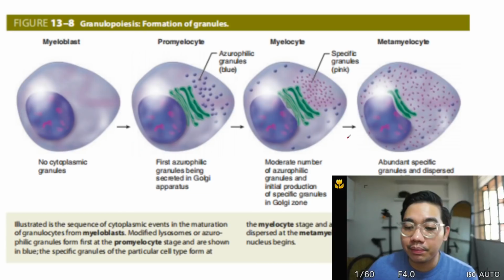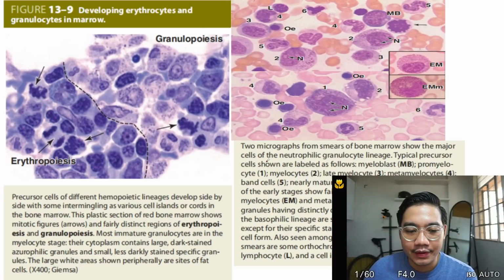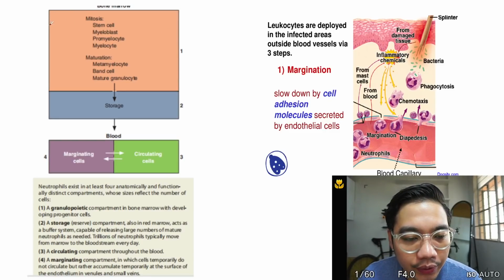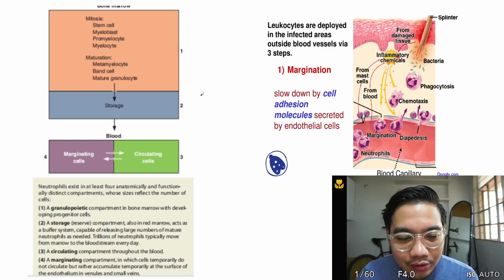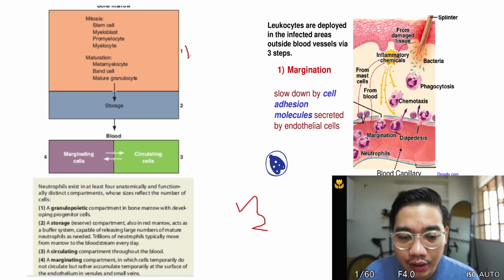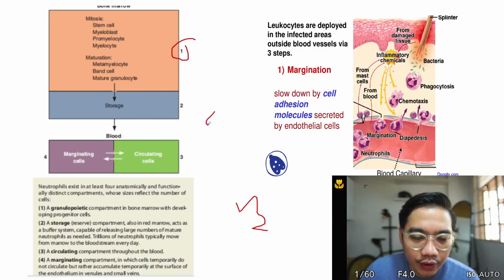So I will not ask about this. Read that, please. And then, that's not important. So this is one of the more important topics, no? Usually I just use 3 populations, but this one uses 4, so we can still use this. So these are the 4 populations of your neutrophils.